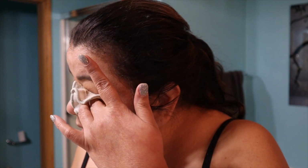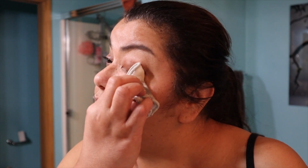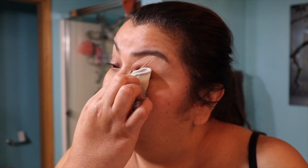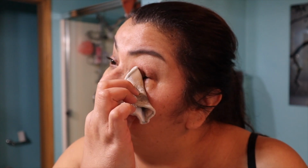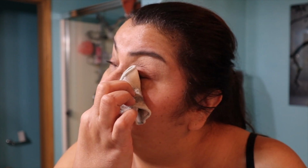I am just kind of gently taking off the mascara and not really pushing it too hard, but I do kind of have to pre-soak the lids a little bit. And I really like the Garnier Micellar Water. I've been using it for years. It is really my favorite and the most effective first step to removing my eye makeup.